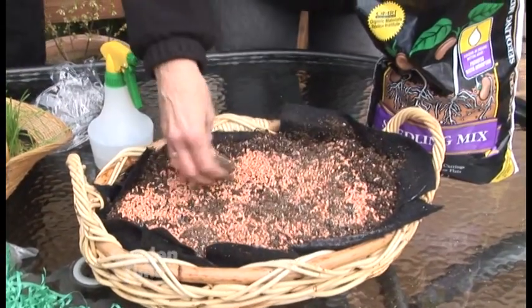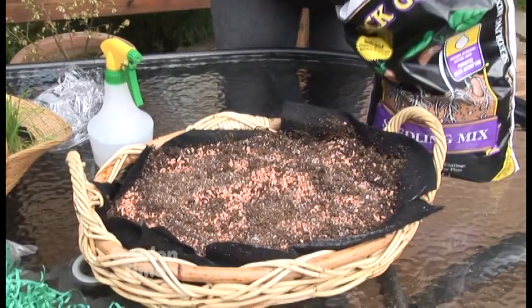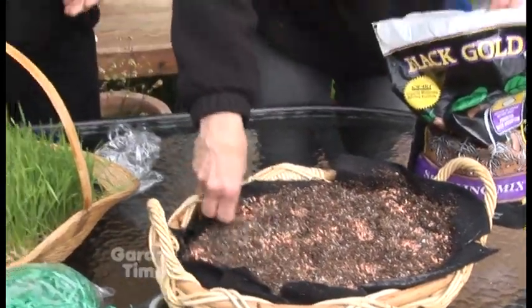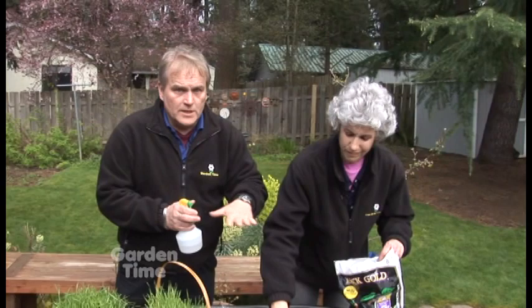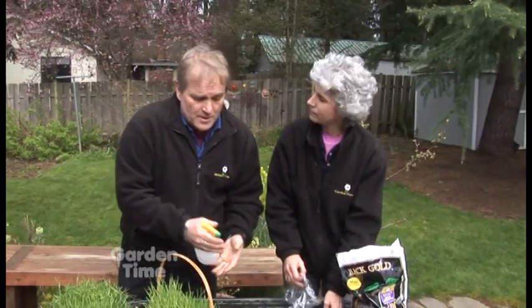Yeah, and then I'm just going to cover it with a little more potting mix so that the seeds don't dry out once we moisten it. And when you do use this spray bottle to spray it, we want to make sure that you don't use a regular watering can, because even if it's a small one, that flow will really disturb the seeds and mess it all up. Plus you'll get water sitting in the bottom, and you want to stay away from that too.